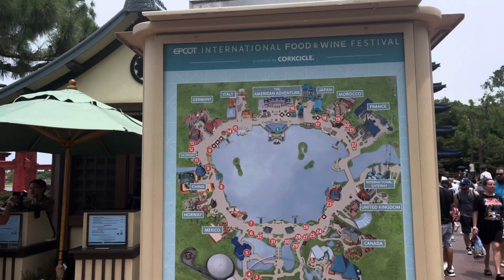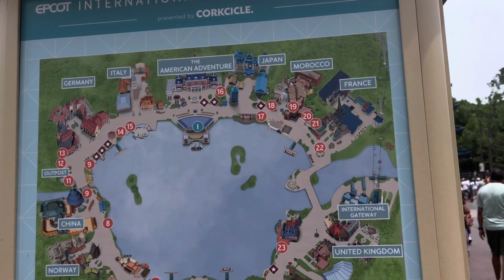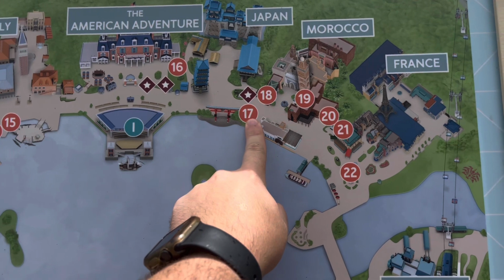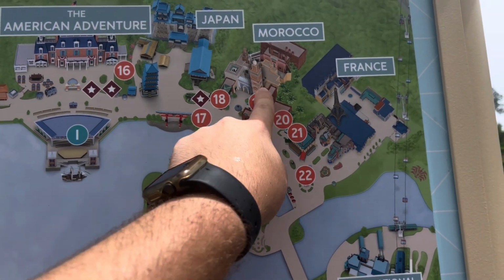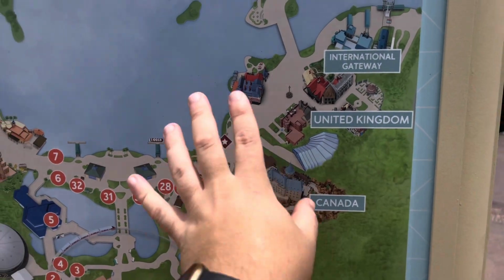So take a look at the actual map. We're a little bit past halfway through the Food and Wine Festival. Like right now we are here at 17. We still got one right here, Morocco, France. Then we enter the United Kingdom, then head to the Canada area.